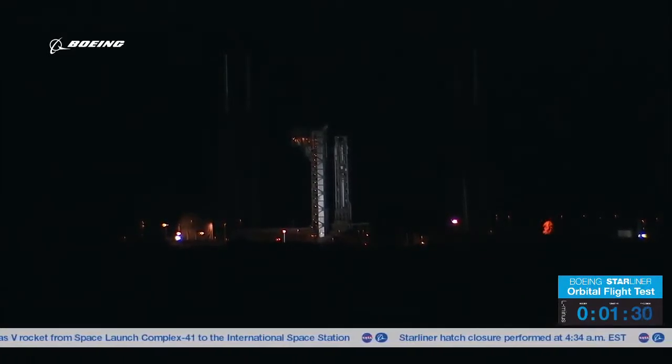FCS armed. That was the flight termination software, if Atlas veers off course.